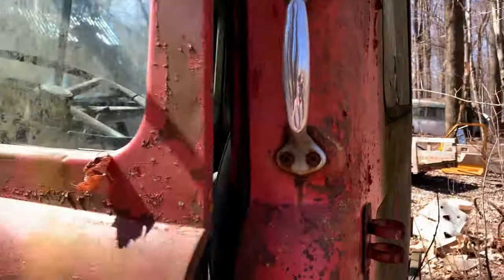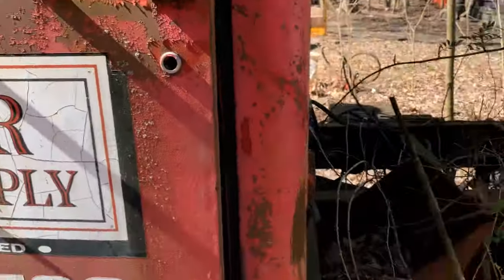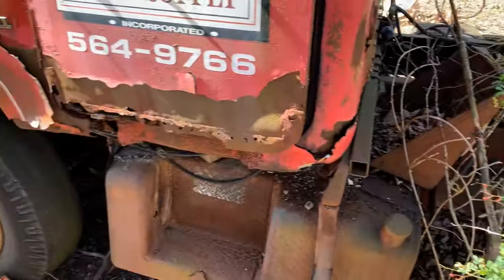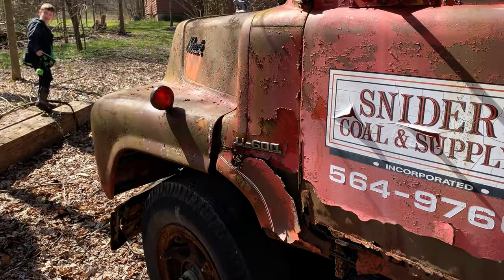Cool, guys. Let's keep it. Oh! Better be gentle there. It's too bad the old dog laid here too long. I think she's staying. I bet it'd start, though.